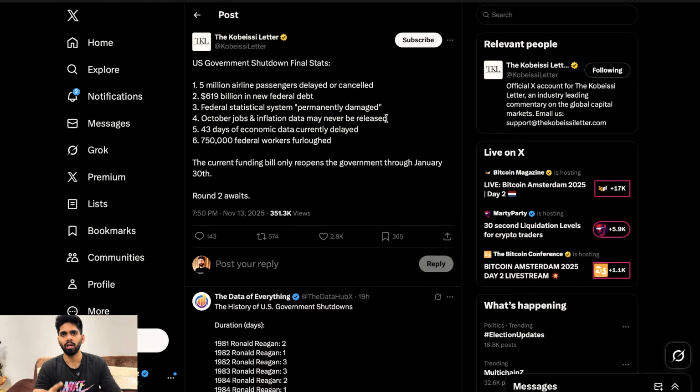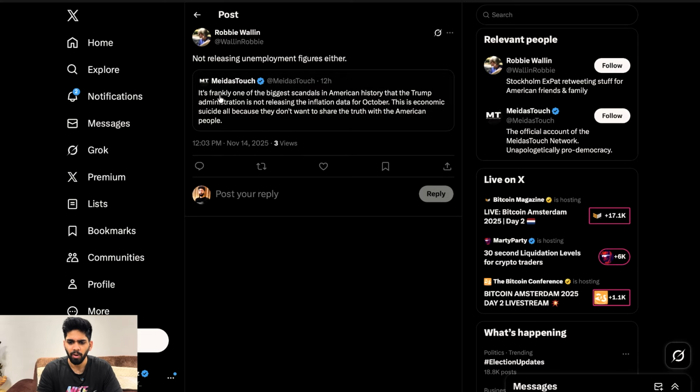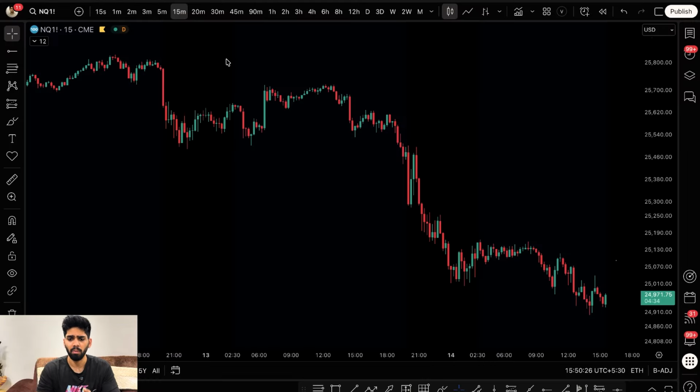And everything's going to come to Powell. Trump is going to say that this is Powell's problem. Now, Powell is not doing the job correctly, but he is, so there's going to be a fight. It's frankly one of the biggest scandals in American history that the Trump administration is not releasing the inflation data for October. This is economic suicide, all because they don't want to share the truth with the American people. Not releasing unemployment figures either. So this is a scam, and which is why the markets fell.